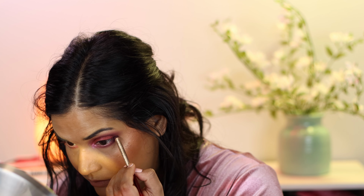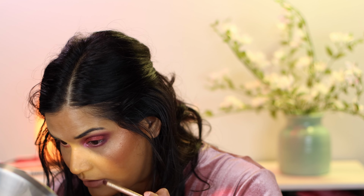Okay, so I'm gonna use my little pencil brush and go into that flaky pink shade. I think I should probably spray it. And I'm just going to throw that on the inner corner. Drag a little bit of it onto the lower lash line, because who doesn't like some fun sparkle? And then I'm going to take the same brush and go into that dark pink burgundy type shade, and I'm just going to smoke out the lower lash line a little bit.